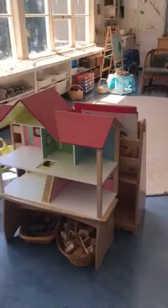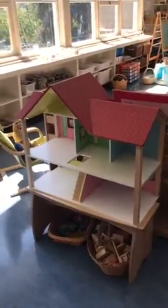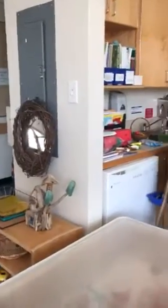And then behind that, we've got some small play. So right now I have a dollhouse because that would be familiar for them. In October, I'll take that out and put a low table with just loose parts, and I'll do story play, maybe with forest animals or sea animals. This corner here is our atelier, so it's about 25% of the room. It's quite a mess right now.